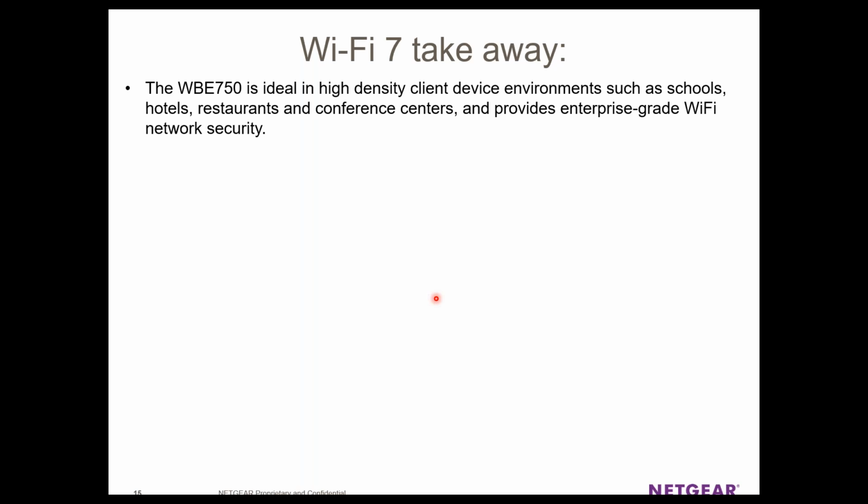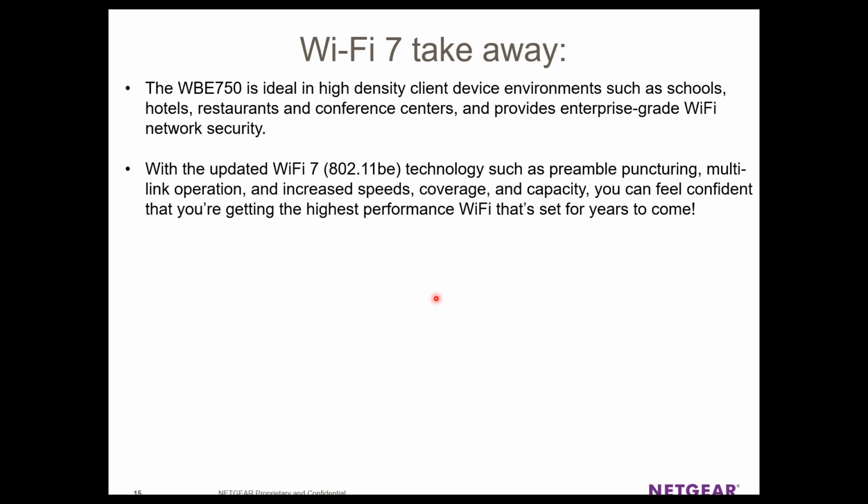Okay. So the Wi-Fi 7 takeaway: where should Wi-Fi 7 go? When should I deploy Wi-Fi 7? Wi-Fi 7 is ideal in high density areas: schools, hotels, restaurants. When you should deploy it, I guess that's a great question. I look at things like future proofing, right? When it comes to networking, one of the key terms we always like to use is future proofing, because it's a real thing we want to consider. Pay a little bit more now and be able to last a little bit longer. With the updated Wi-Fi 7 technology, like the preamble puncturing and multi-link operation we just talked about, you can feel confident about what you're putting in, as you're getting the best of the best, the highest performance Wi-Fi.